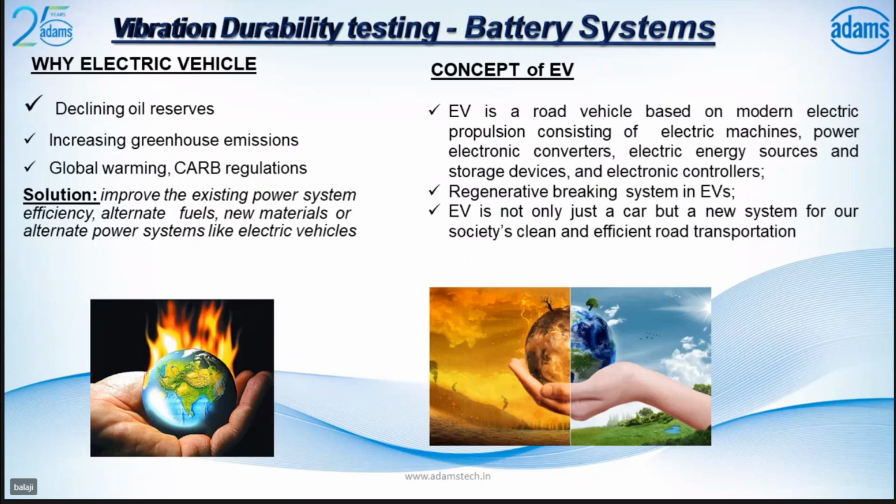Because of the trouble, meaning global warming, CRAB regulation was imposed now. So improve the existing power efficiency, and alternate fuels for diesel and petrol. For that, we are implementing the concept of EV.